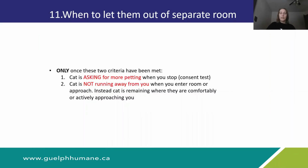When to let them out of their separate room. So only once these two criteria have been met should a cat be exiting that separate room in your home. One, they're asking for more petting when you stop. So when you offer your hand for that consent test, they are rubbing their head against you because they want to interact. So that is a social check mark. And two, they're not running away from you when you enter the room or approach them. Instead, they're either remaining where they are, relaxed comfortably, or they are actively approaching you.